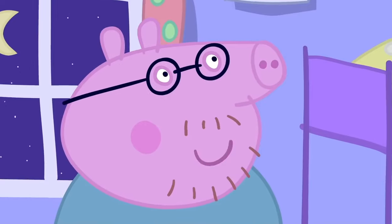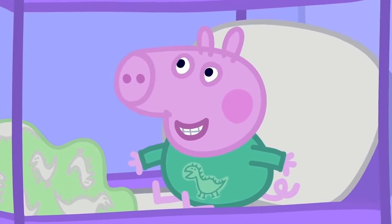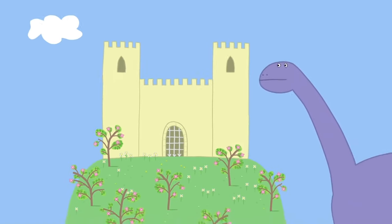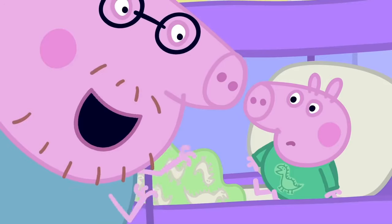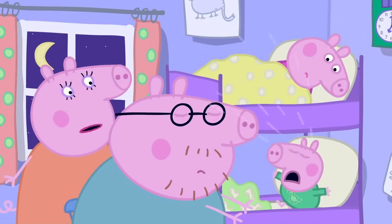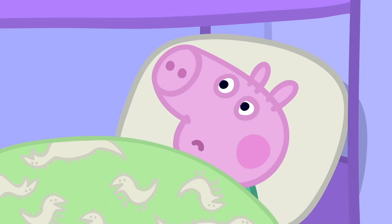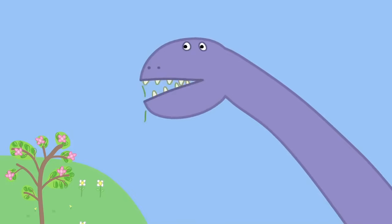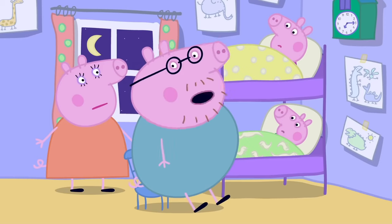Anyway, there was also a dragon. A dinosaur? Oh, yes. It wasn't a dragon. It was a dinosaur. Living outside was a huge, fierce dinosaur. Oh, dear. Maybe the dinosaur wasn't quite that fierce, Daddy Pig. Sorry, George. No, the dinosaur was very gentle. It ate lots of grass. Daddy Pig! Oh, sorry. I was being the dinosaur.